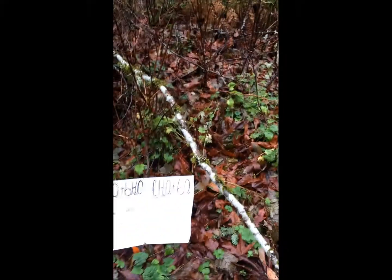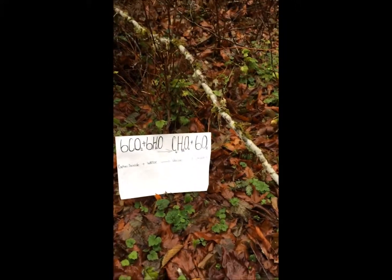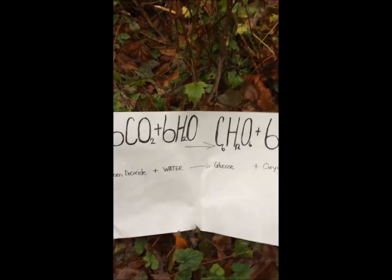And so basically, the photosynthetic equation for all of this is 6 molecules of CO2 plus 6 molecules of H2O yields C6H12O6 and 6O2, which basically means carbon dioxide plus water yields glucose plus oxygen. Energy is not a raw material, but the light energy is what powers all of this, and that is what you get out of photosynthesis.